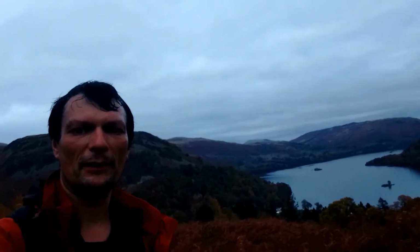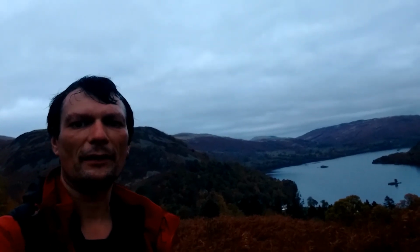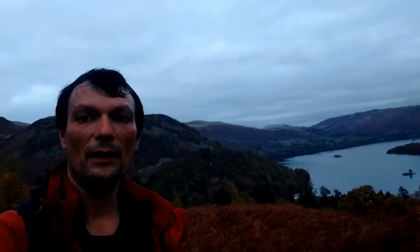I think it's gone straight in at my top 10 summits. And Seat Sandal had its own charms as well. Lovely views. So Grisedale was a bit long, but done it now.